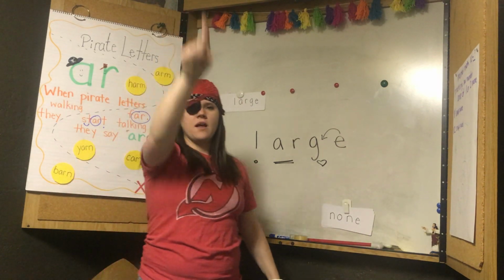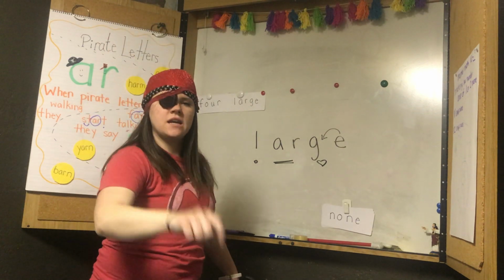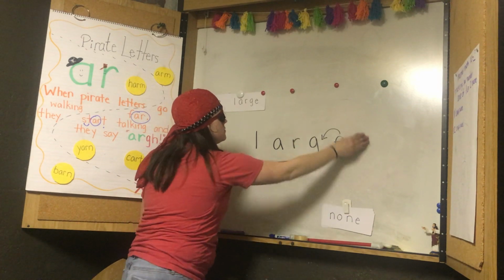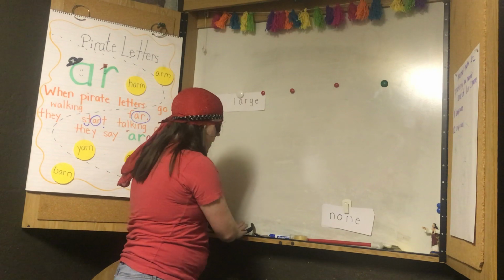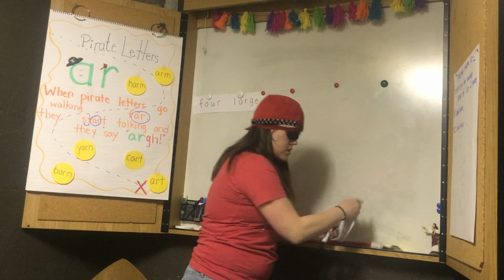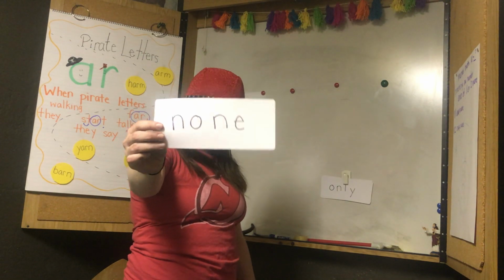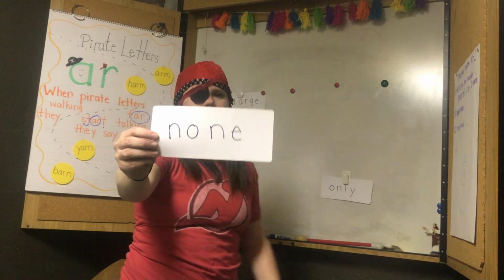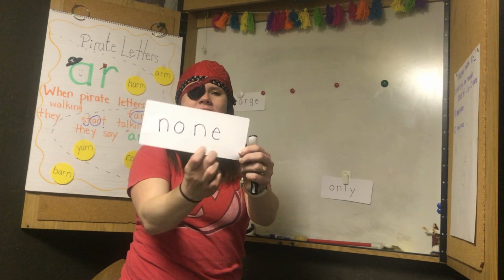Write it in the sky with me. L, A, R, G, E. Large. Good job, guys. All right, a few more sight words to go. Our next sight word is the word none. In your book, you see none of the dogs has spots. None. N-O-N-E.